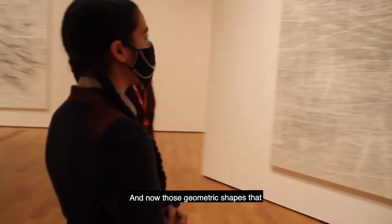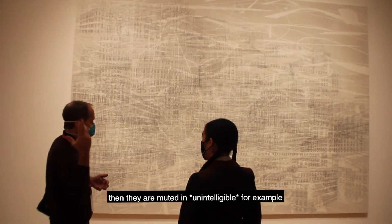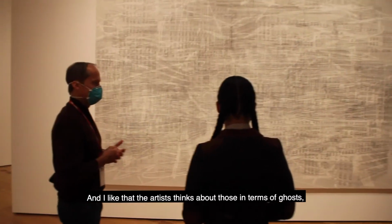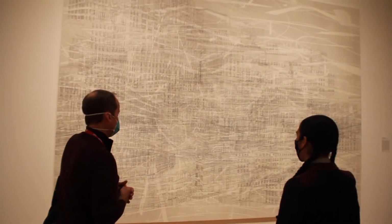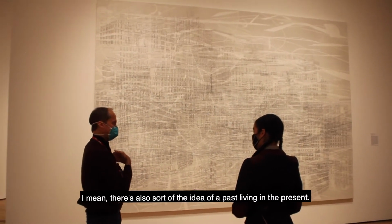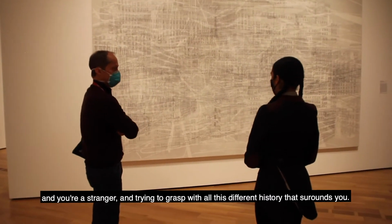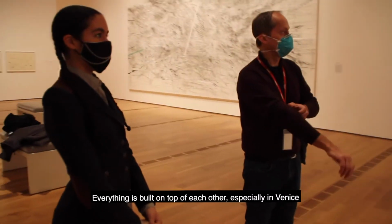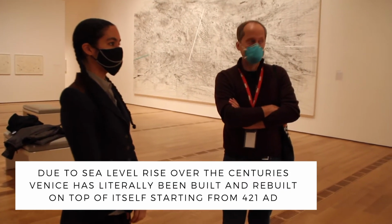I know those geometric shapes that are colorful at the beginning in early paintings, and they're muted in Ether, for example. Now they're all entirely pale, and I like that the artist thinks about them in terms of ghosts or spirits, as sort of the presence of the past in the painting. Still also formally kind of doing the same thing about stretching out the space. Maybe it's evocative of the idea of a past really living in the present. In cities, especially ancient, old cities, you're a stranger trying to grasp all this different history that surrounds you. Yeah. And everything's built on top of each other, especially in Venice, literally centuries built on top of each other. Exactly.